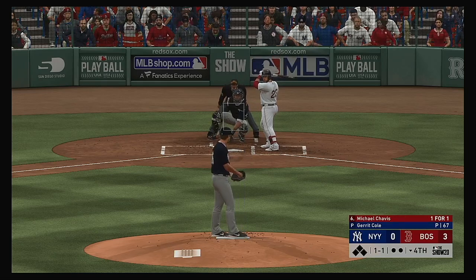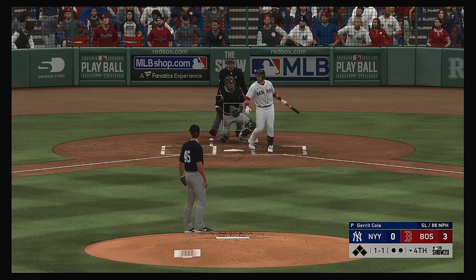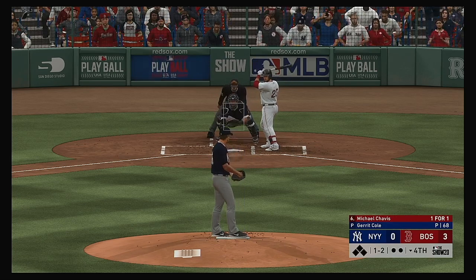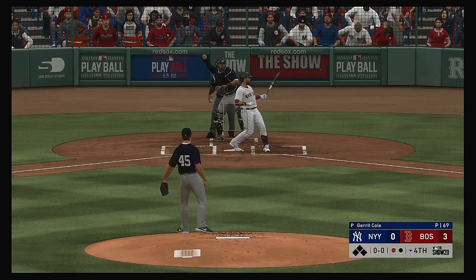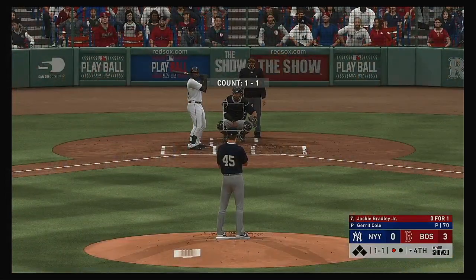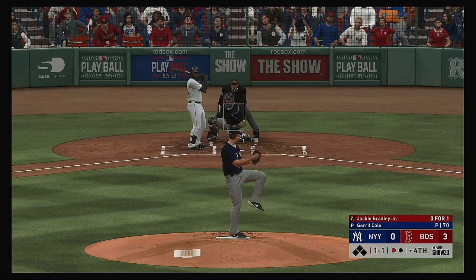Going back to that last AB, that was the express. That was an upper 90s fastball that he turned around. So I think with this guy, you might want to try to incorporate some more off-speed pitches. And he struck him out, and that's 8 strikeouts thus far. So the bases are empty here with one away. And in to hit next, it'll be the left-handed batter, Jackie Bradley Jr.